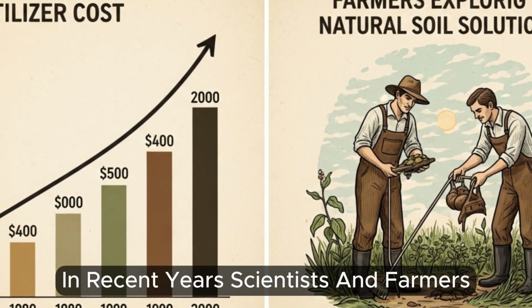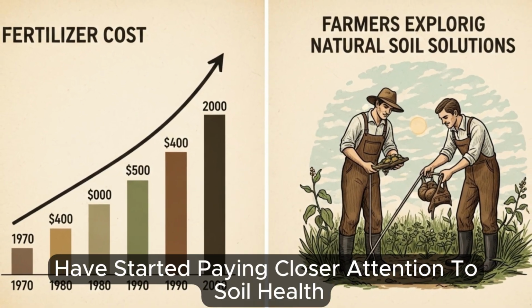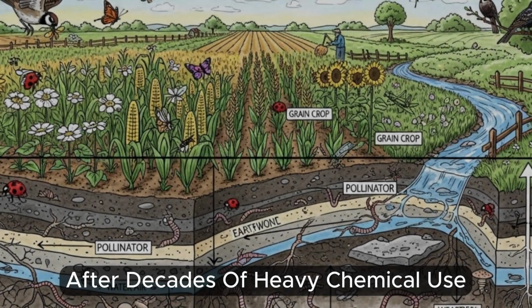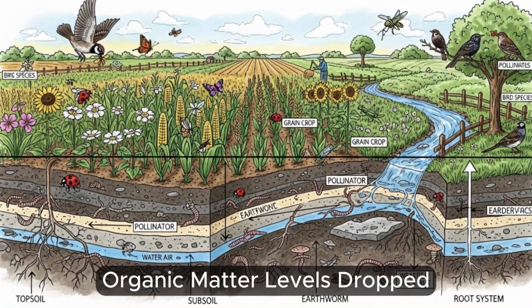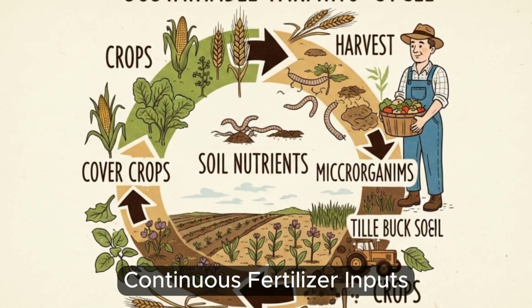In recent years, scientists and farmers have started paying closer attention to soil health again, and they noticed something concerning. After decades of heavy chemical use, many agricultural soils were becoming less fertile. Organic matter levels dropped. Soil became harder and more compact, and crops became more dependent on continuous fertilizer inputs.